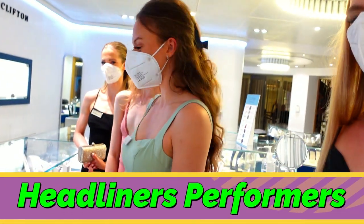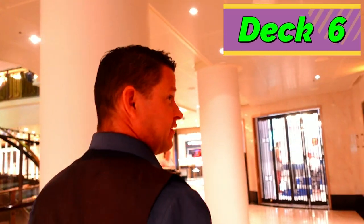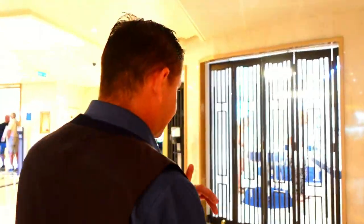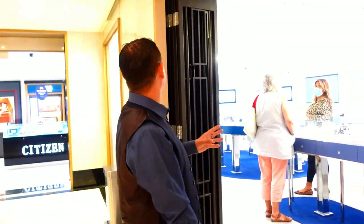Modeled them for me. Okay, so we move over to the left-hand side of the atrium midway. Don't forget, guys, this is deck 6. And more jewellery. We're about to get to my shop, but not after we've been inside another jewellery shop.